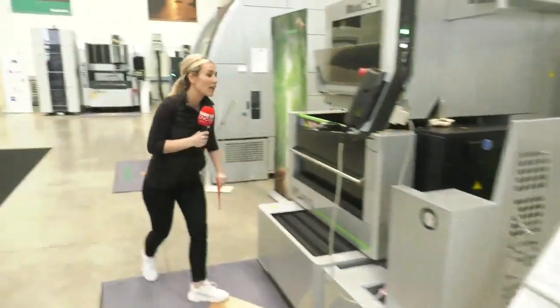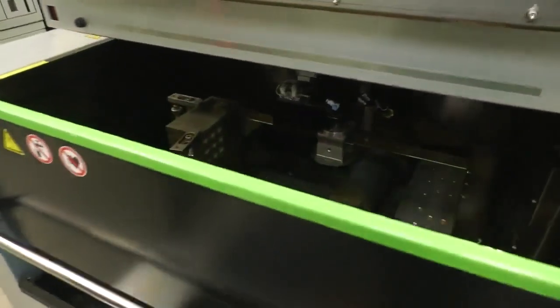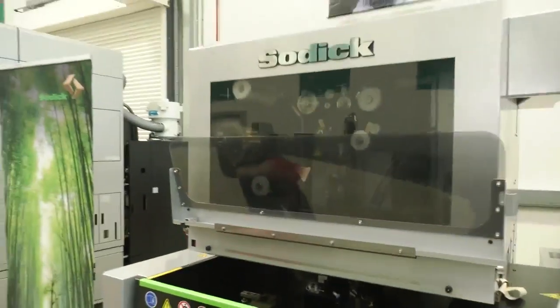Now, next up is the BL400. Now, this is more of a cost-effective solution. They are going to be taking the 600, so a larger machine, to the show.